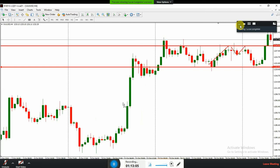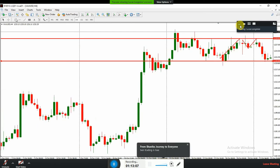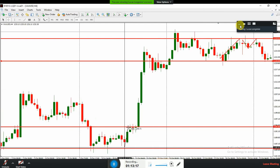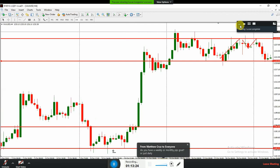For example's sake, and this isn't really a setup, just say it is. For some reason, I buy right here off this wick. Boom. It goes for 80 pips. I get my 80 pips. What happens there is I put my stop loss in profit. Say my stop loss is right here. Boom. First take profit gets hit. Put my stop loss in profit.